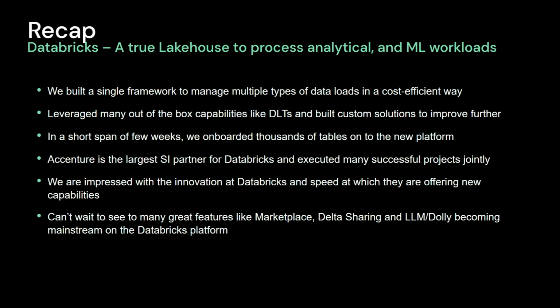As I indicated, Accenture is the largest SI partner for Databricks. We have been the leading partner for the last 6-7 years. As a team, we are very impressed with the innovation happening at Databricks, the speed at which they're releasing new products and features, and positioning themselves as the leader in the data analytics space in the cloud. I'm looking forward to great features like marketplace, Delta Sharing, and LLMs becoming mainstream this year. I'm sure I could have added a few more after this keynote speaker, but these slides are already frozen and sent to Databricks. But I'm sure you all had a good conference in the last few days.